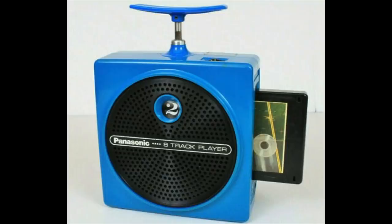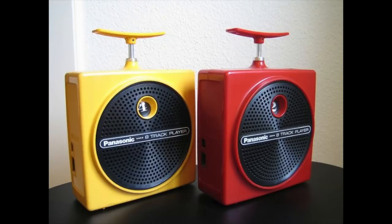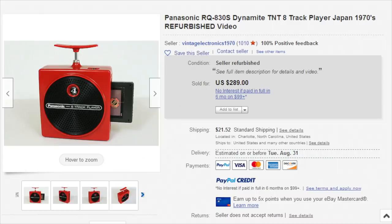You may have seen a portable 8-track tape player from the 1970s made by Panasonic that's often called Dynamite or TNT because of the unique shape of its handle that doubles for carrying it around and changing tracks. And that's a very popular and collectible piece of vintage portable audio equipment. Ones in pristine condition can sell for several hundred dollars.